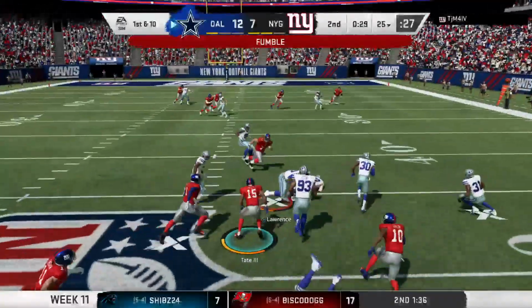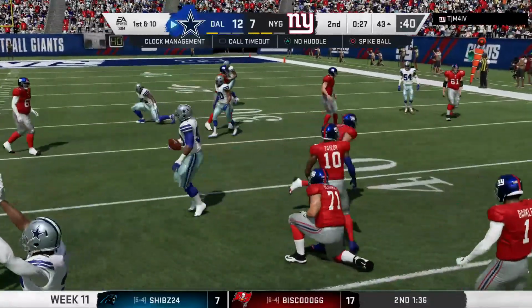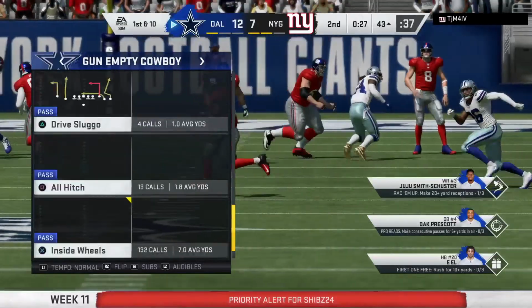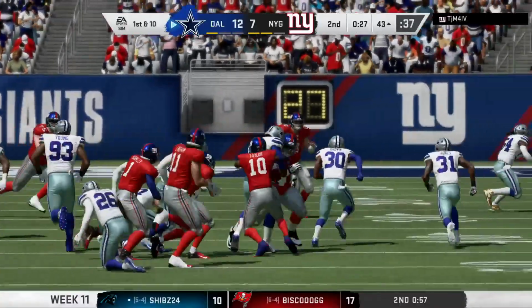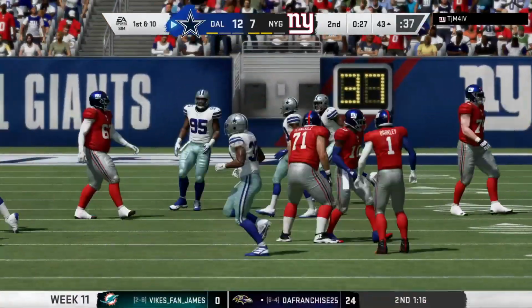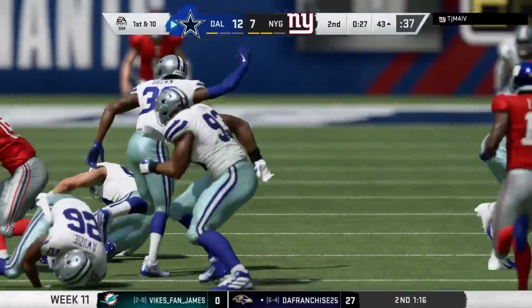Big gain, but a fumble. It's picked up by the Cowboys, and down to the 43-yard line. That's where they'll take over. We have seen this before, and we know coaches preach about this and work on it all the time. Catch the ball. You know there's going to be some traffic somewhere. They've got to put it away and secure it as they try and get downfield.